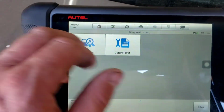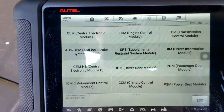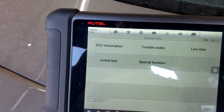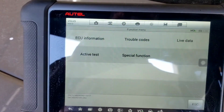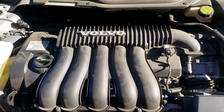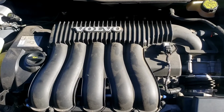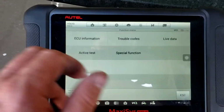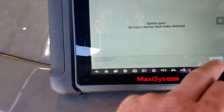So we're going to use Volvo software here with the Autel. We go to the engine control module. There's not going to be codes now because I cleared them, but the code that was in there was a P0171. And a P0171 is bank 1 lean. Well, this has just one bank. It's a 5 inline cylinder, non-turbo, just a 5-cylinder inline.